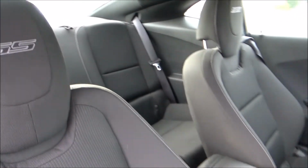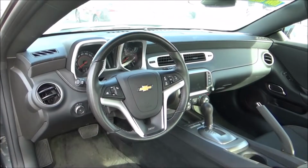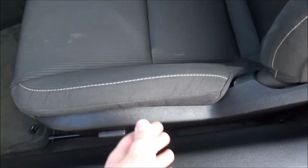The one SS trim has cloth seating, and this one has the black interior color scheme. Both the front seats in this one are fully powered.